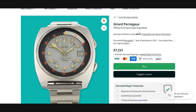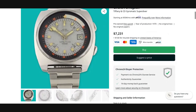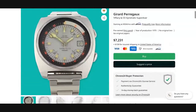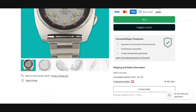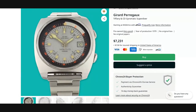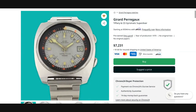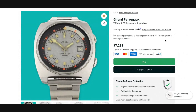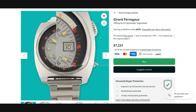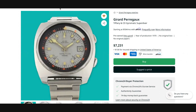Now, as with a lot of unique pieces by Girard-Perregaux from a bygone age, it's a little bit overpriced for my liking. I'm just leaving it to you. It's for you to judge whether it's a good price or not. This piece is listed by a professional dealer from Austria for 7,231 US dollars on Chrono24. That being said, the seller remains open to negotiation, so that is always an option. This was the Girard-Perregaux Gyromatic Super Diver, co-signed by Tiffany at 6 o'clock.